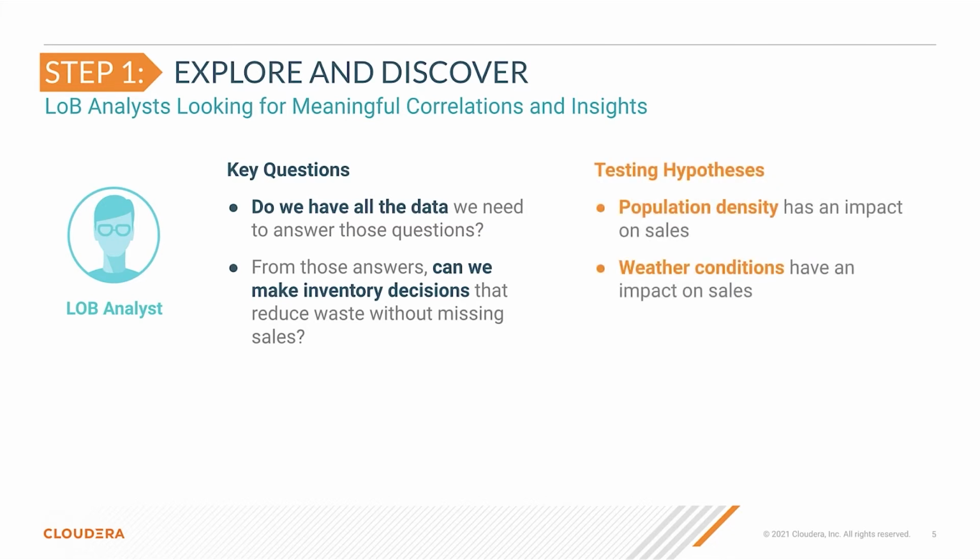So today's example, we're going to explore 2 potential hypotheses out of hundreds that we'll likely explore in a situation like this. The first is, will changes to city population density over time affect our sales? The second is, is weather and weather changes over time affecting our sales?